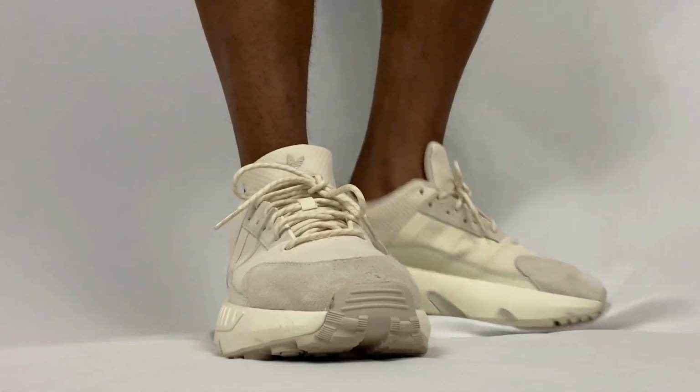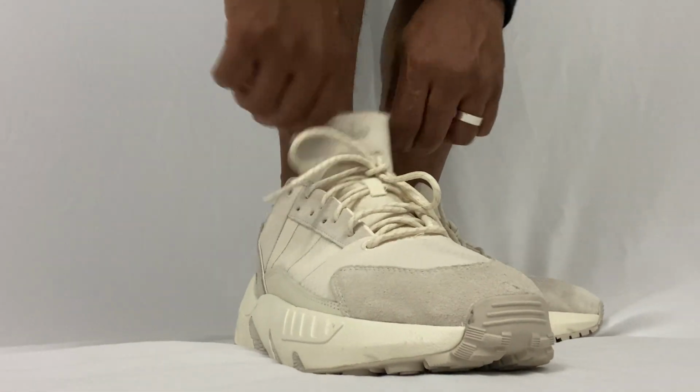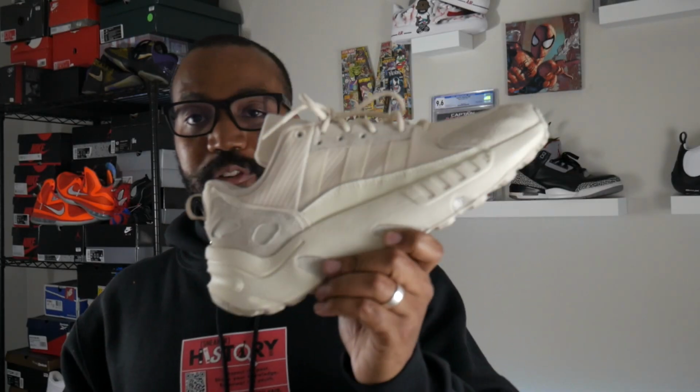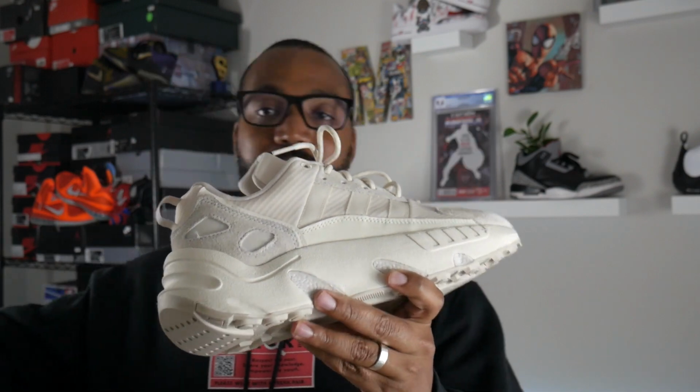I am very, very excited to wear this shoe more, and I want to say, if I can keep getting them on sale, I'm going to get a couple more pairs. I'm really eyeing that black pair just to have the contrast, have the cream white pair and then the black pair just to kind of match everything. But I'm very excited about this one.